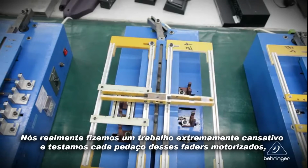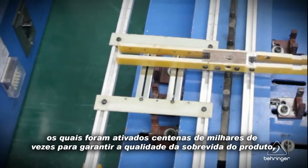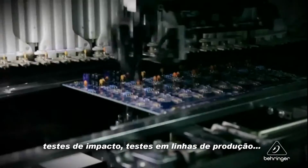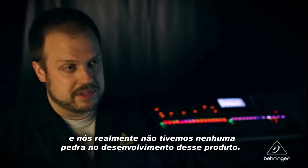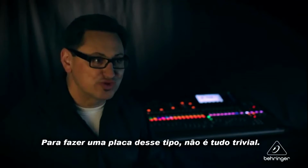We actually test every piece of this very rigorously. All the motorized faders are activated hundreds of thousands of times to ensure quality over the life of the product. We do intensive drop testing, in-circuit testing on the production line. We have left no stone unturned in the development of this product. To make a board of this type is not at all trivial.